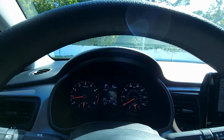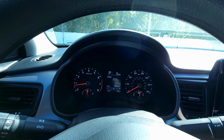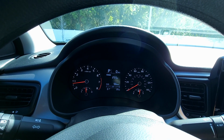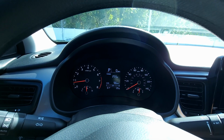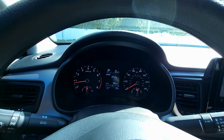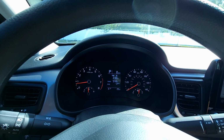As far as the instrument cluster, traditional style, on the right hand side you have a speedometer with the fuel gauge in the middle there, and on the left hand side you have a tachometer. In the middle you have this little screen that allows you to see your parking or the gear indicator, temperature, odometer, and then you can also change the different trip meters here.